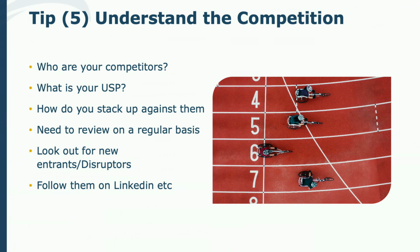If you're on a commercial framework, then that's a really good way of getting insight from competitors. And just be careful of new entrants and disruptors to the market. I'm sure intellectual property rights have been discussed over the last 2 days. And LinkedIn's a really good resource for knowing what your competitors are doing, because people like to tell a good news story.